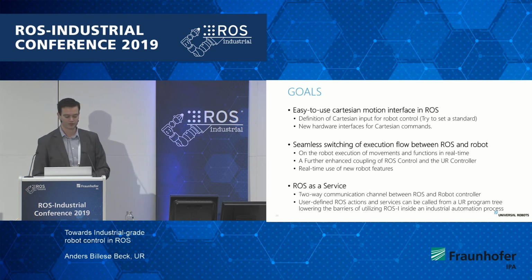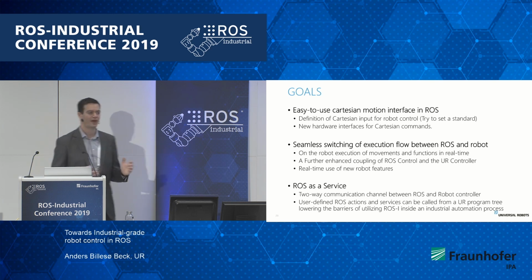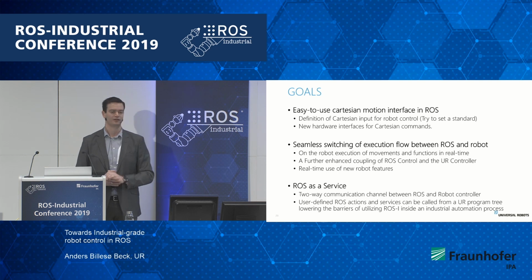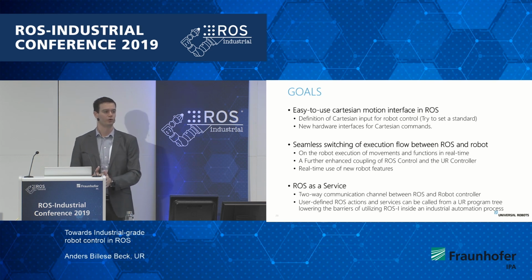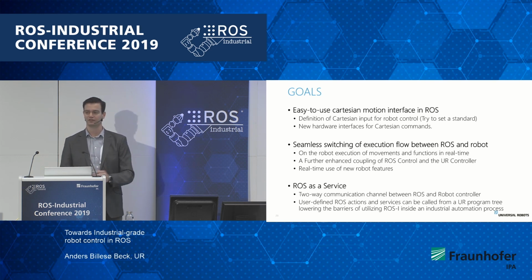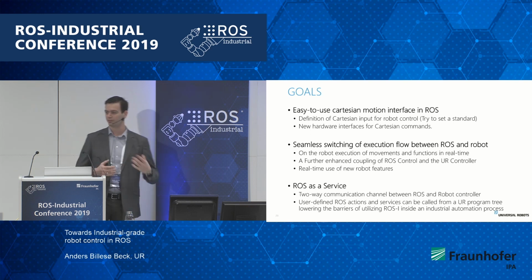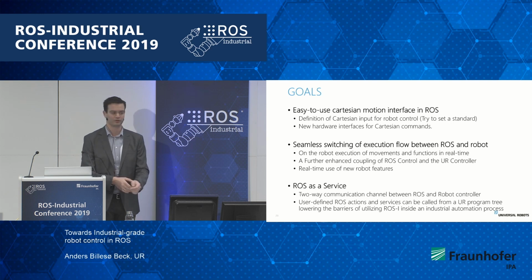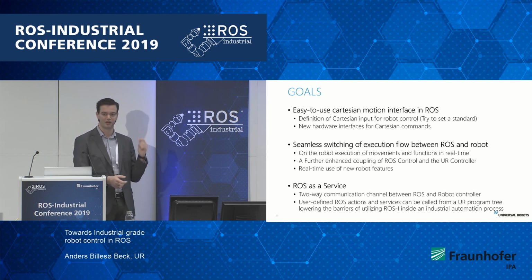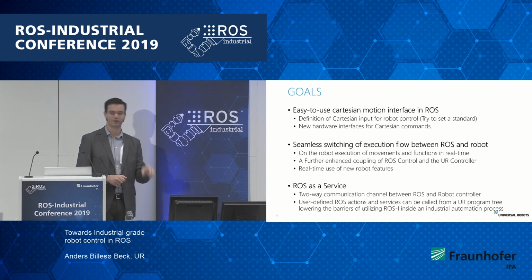The middle point is about seamless switching of execution flow between ROS and the robot. In an actual industrial application, a lot of things really depend on real-time reactiveness. If you have contact with a part and want the robot to react immediately, or you're passing something where you need to set a sensor, or you want to grip a part really fast when you hit a point. Well, if you have to pass control back to ROS, saying okay, now I arrived at this waypoint, wait until everything propagates to TF, then start sending a call to activate an IO that toggles a gripper, send control back saying now I'm done, and then start sending a new command to the robot, it simply takes too long.